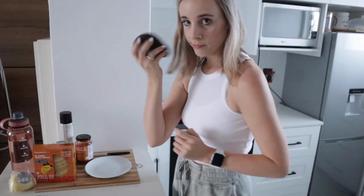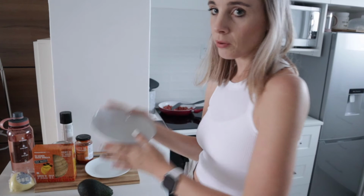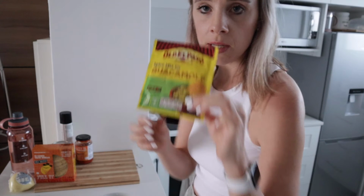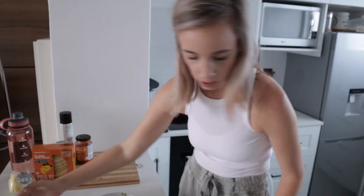Avocado, like I said, let me just get a little bowl. Okay, so I have my bowl. Let's see what this avo looks like. I'm kind of concerned. It has a little bit of brown in it. I mean, that's quite a lot of brown though. Maybe I can just cut that away. Okay, so it says that you need to sprinkle this into this avocado and then mix it all together. So I'm just gonna do that.